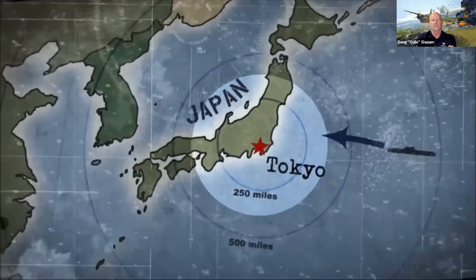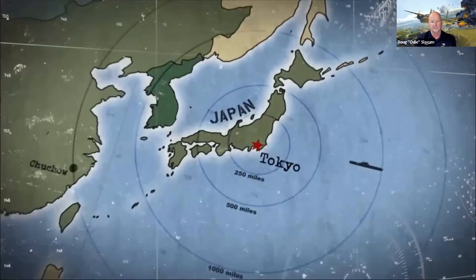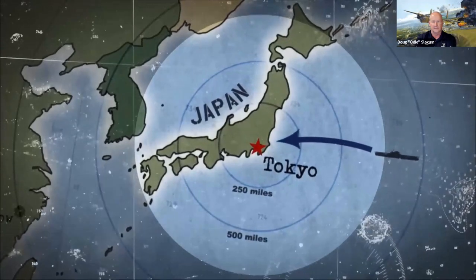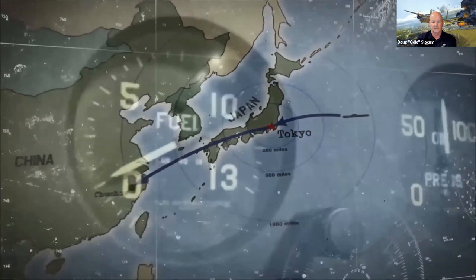We ran across this little, what we thought was a fishing boat. Turned out to be a patrol boat. We didn't pick it up on our surface radar. It was that small. So they had to launch, and they had to launch right then and there. There was no turning back. The carriers are 650 miles from the Japanese mainland. It means Doolittle and his men might not have the fuel to make it out safely. They choose to go anyway.